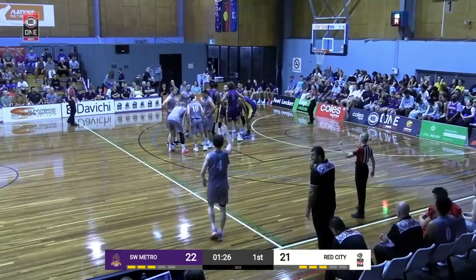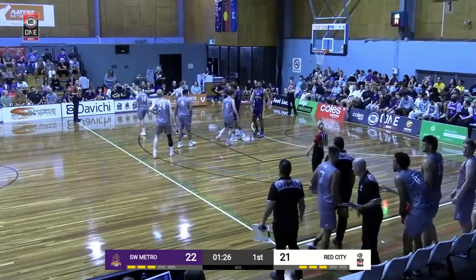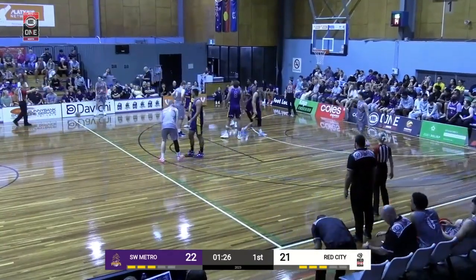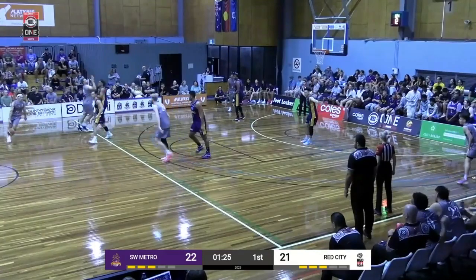Two young-ish guards in the league, both really finding their form last season as well. For Southwest, Woodfull made a massive improvement season on season last year, and it's going to be exciting to see what he comes out with this year. And Nelson's obviously been such a great talent for so many years. So yeah, really keen to see how those two clash.